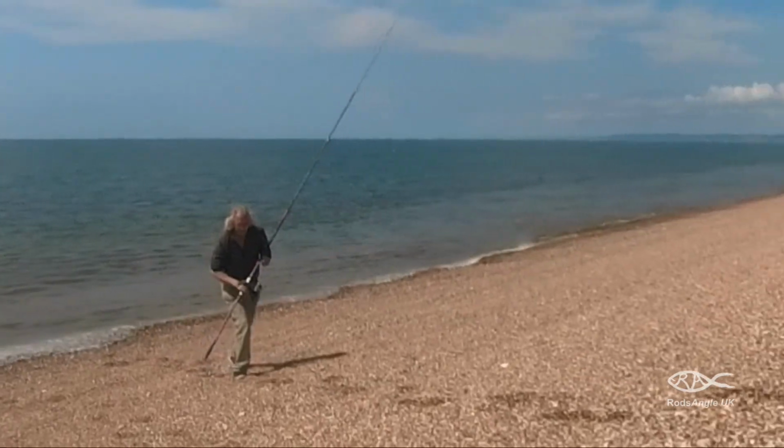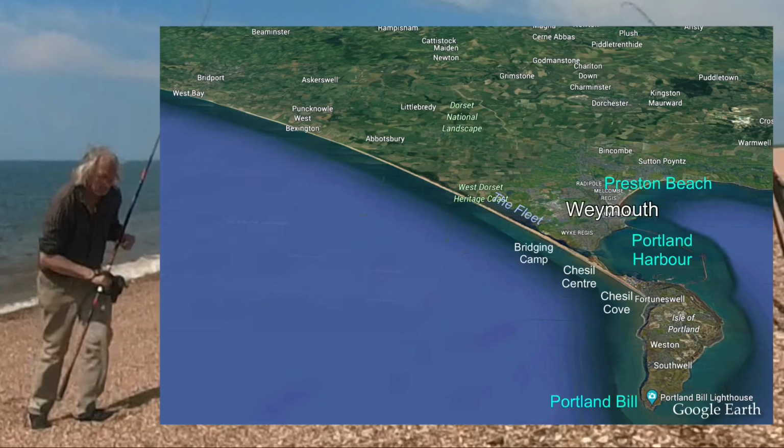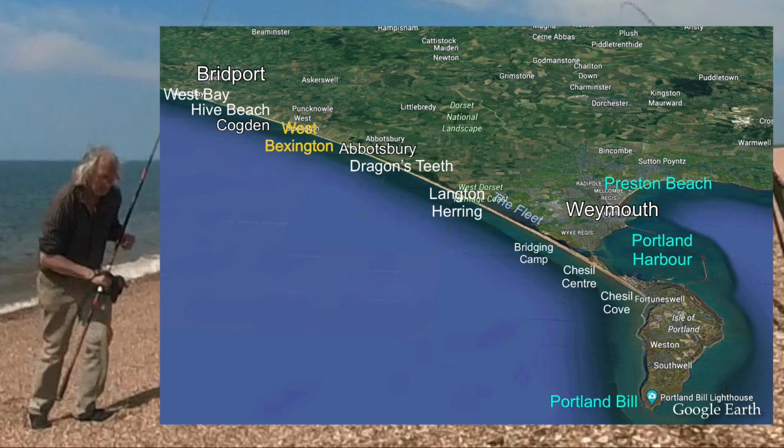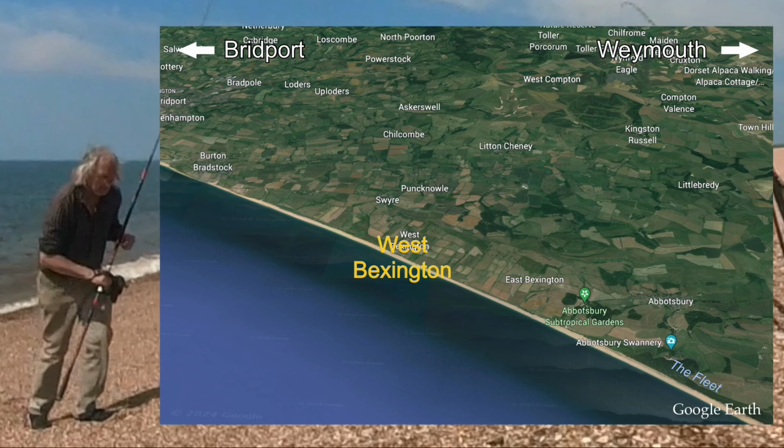As I'm about to place my rod in the tripod, I'll run through the locational details. My previous Chesil videos covered a regional setting, here I'm going straight in onto the big beach. Having identified the main venues, I'm just zooming in onto the West Bexington area. West Bexington is closer to Bridport than it is to Weymouth, and is between Burton, Bradstock and Abbotsbury.